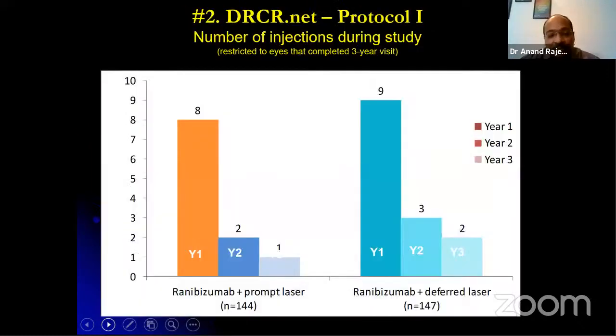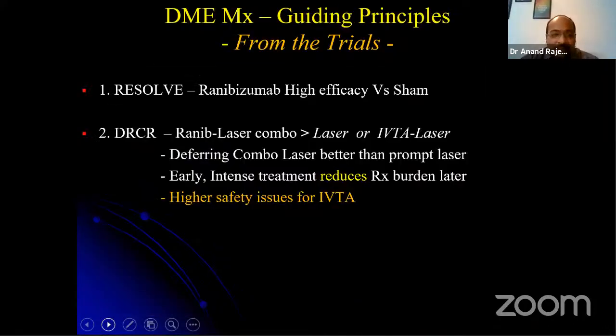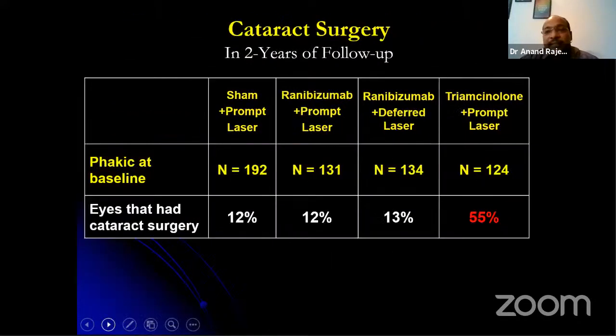But it's important, and Protocol I showed us that very clearly in the combination arms, that in the first year, with 8 to 9 injections, the number of injections required subsequently, 2 and 1 and 3 and 2, was significantly lesser. And up to 43% of patients required no ranibizumab treatment in year 3. Higher safety issues were noted for the previous standard of care, which is focal steroids, in terms of elevated intraocular pressure, as well as cataractogenesis. More than half the patients needed cataract surgery.